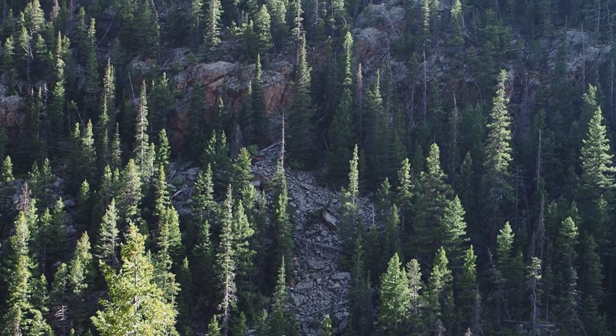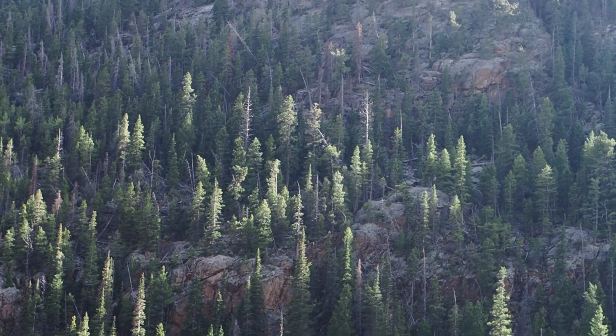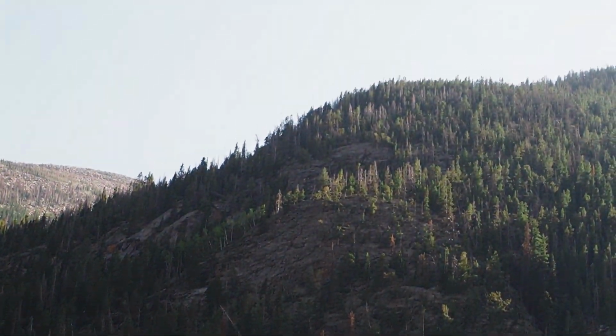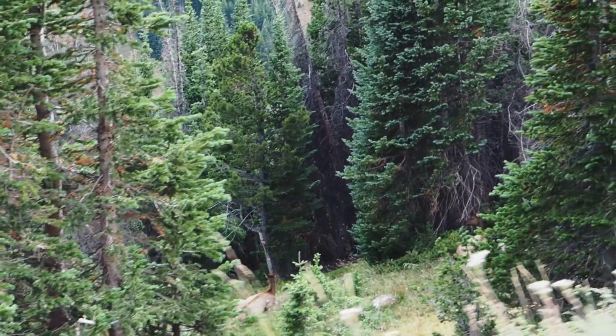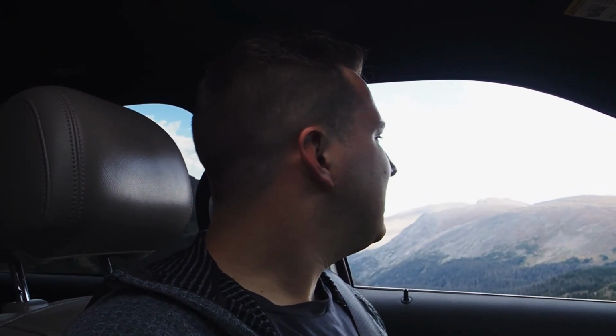This area is stunning. The nice thing about Old Fall River Road is if you find no elk, you still get to experience this. There are a couple more cow elk just over this ridge. I just said doe elk. There are a couple more cow elk just over this ridge. I haven't seen any other bulls, but I'm hopeful. I think I've seen 4 or 5 at this point, cows and 1 bull.